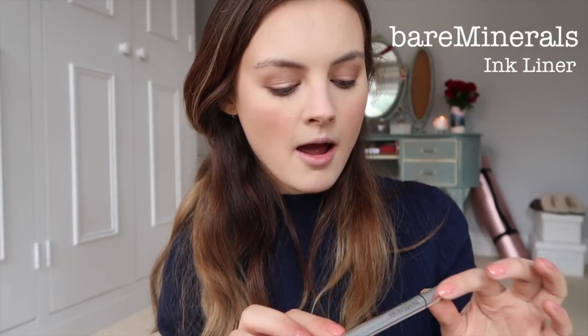Sometimes I've been using the bareMinerals Lash Domination liner. They call it an ink liner, so it's like a liquid liner, just on my top lashes. But sometimes I don't, and today is that day. So I'm just going to curl my lashes because they're naturally really straight.